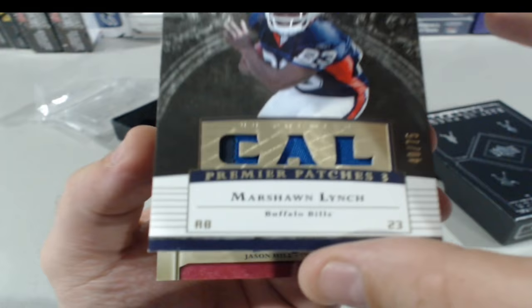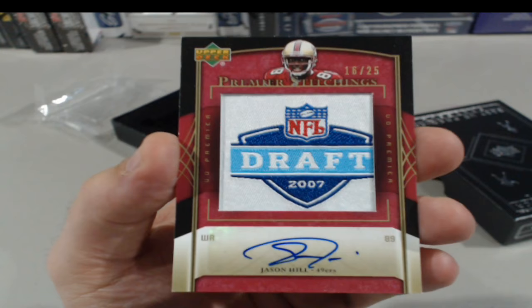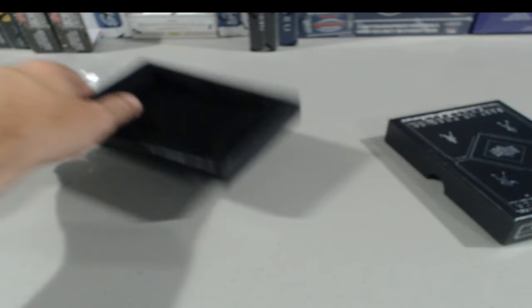And we'll end with an autograph version. 16 of 25 Premier Stitchings, Jason Hill for the Niners. Mudisifa 24. Rare do you come across autograph versions of these. Sweet hit. And nice pull the Beast Mode out of there. That's great.